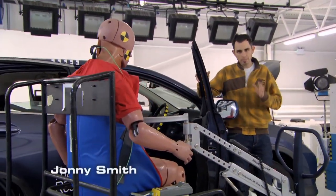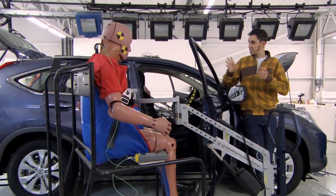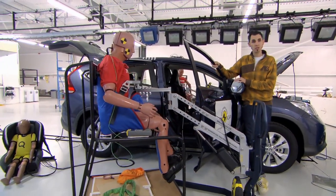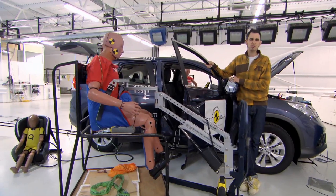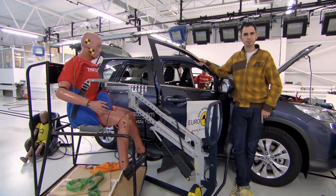Today, I've been given unprecedented behind-the-scenes access to an official crash test. I'm going to see the technology and the equipment involved, and I'm going to watch this brand new Honda CRV face a pretty grim, pretty messy death. But first, let's look at the bigger picture.